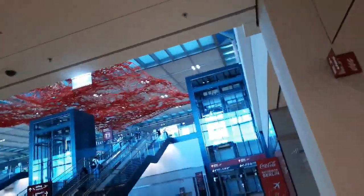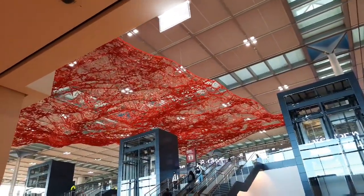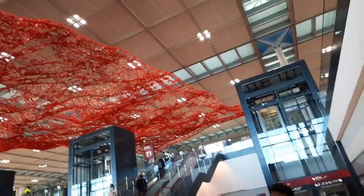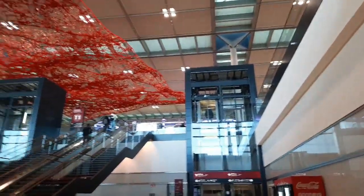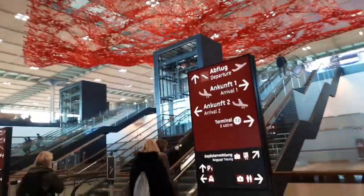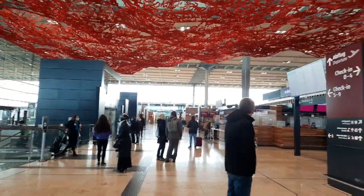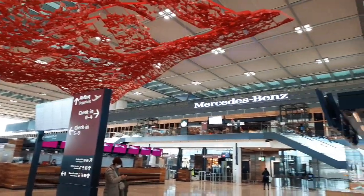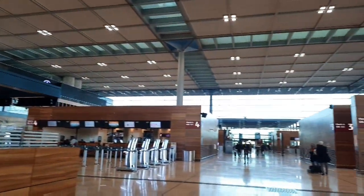So. Tingnan nyo guys dito. Pumunta na kami dito last time, pero hindi ako nag-video. Ayan. So this is the main terminal. But then, if we will go in the upper part, we'll go in the upper part or not? So, punta tayo sa itaas para makita natin yung overview. Ayan guys, ang ganda. New airport.